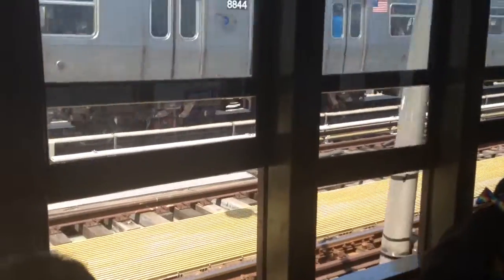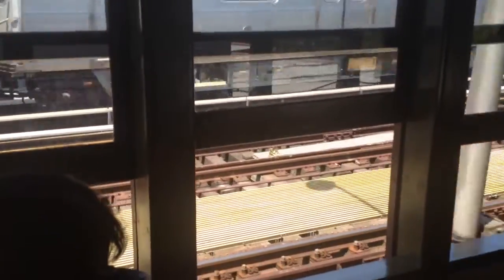1903. That's... Wow. It's actually 100. 1 year before the subway was built. Before the subway opened. Yeah. 1 year before? The subway opened in 1904. Oh my god. That's 103 years old, right? Or 113.